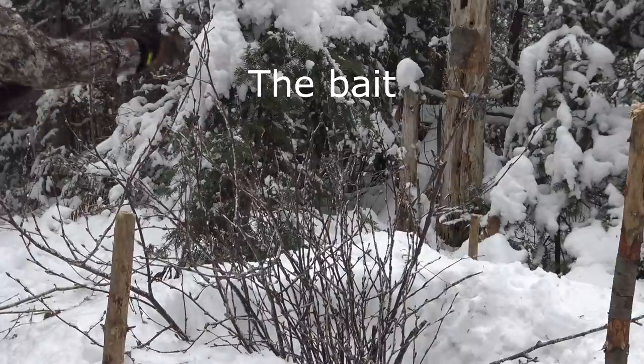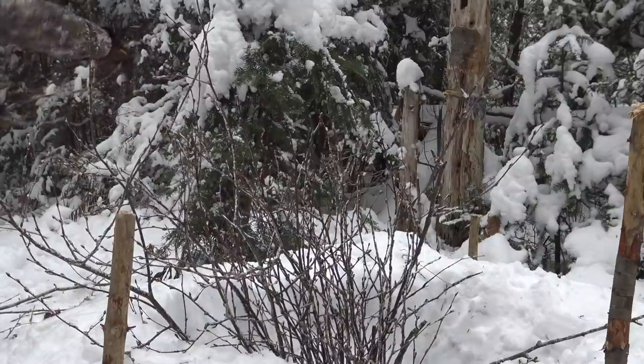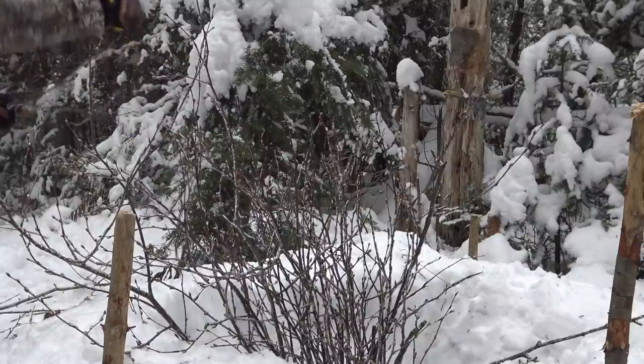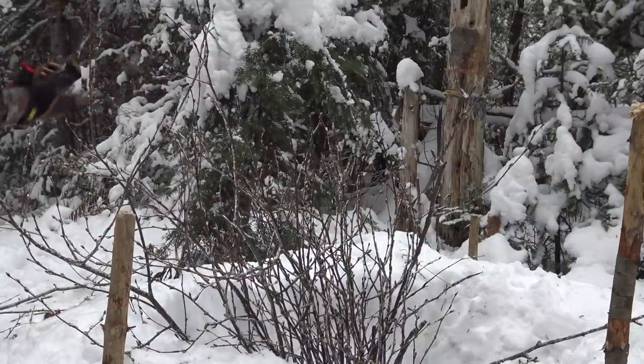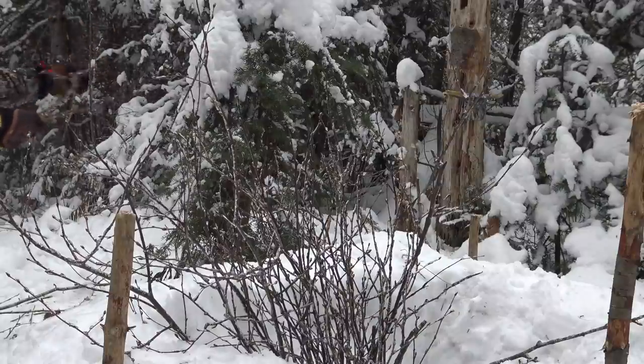Snap up some of these twigs and throw them in there so they smell good. Yeah, that's the idea. Because they're all coated in ice. We had an ice storm not long ago. Christmas Day, actually.